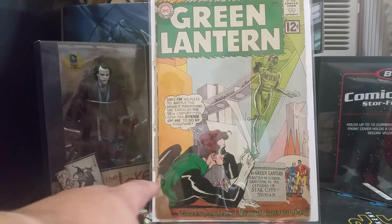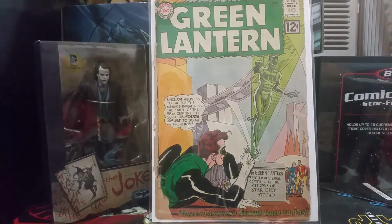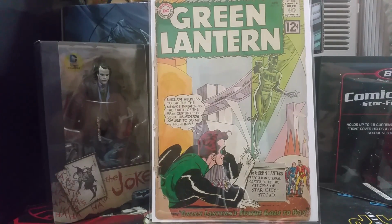Nice early book. You can see there's a big chunk off of it here, another piece off of it here. But again, I've never had such an early Green Lantern #12. And for $10, you can't go wrong.